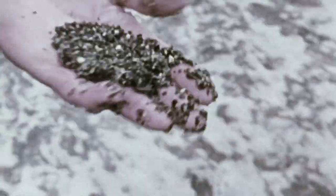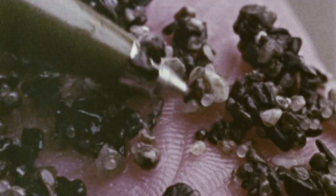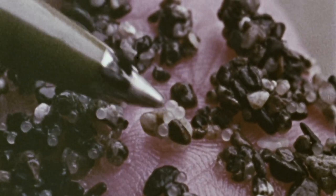The sand is full of eggs, tiny little eggs. They stay here in the wet sand for about a month, relatively safe from predators, and then they hatch out, and the little tiny fry go back into the sea.